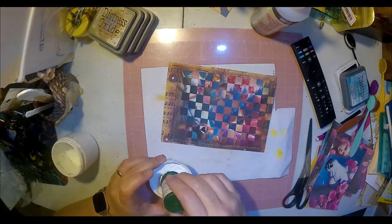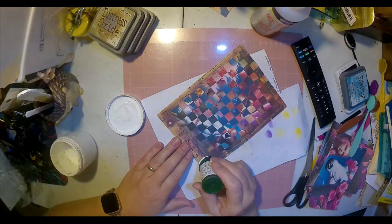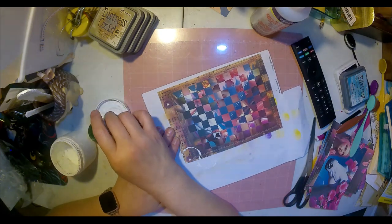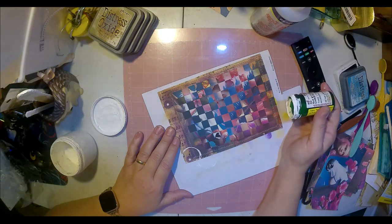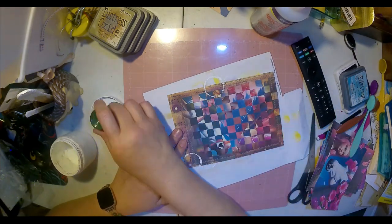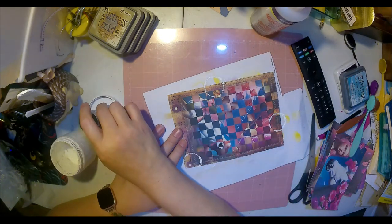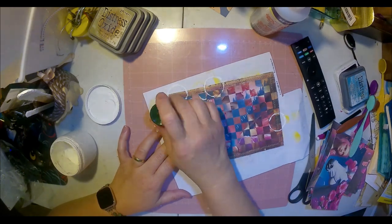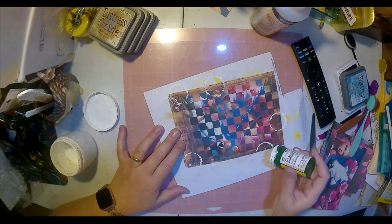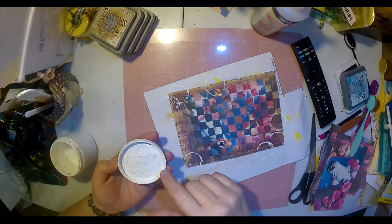Then I'm going to take this and I will dip it in there like so. Where I'm going to put it, I think I'm going to put it here. And then I'm thinking I might want one. Okay, all right. That might be a bit much, but because I only put a little bit on there, it's okay.